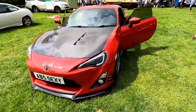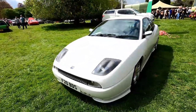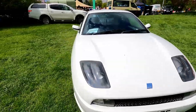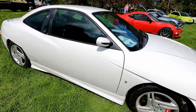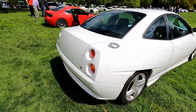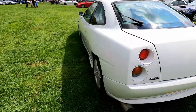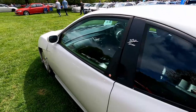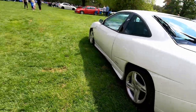Just going to make a beeline over here, because this is the third Fiat Coupe that I have seen in white. I've already seen them in loads of different colours, but never seen one in white, and to be fair, I think this is the only one at the show. It's looking in very, very good condition, so that's a credit to its owner. Yes, very nice. Ooh, big tailpipe. Carry on having a look around the last little bit and see what else we can see.